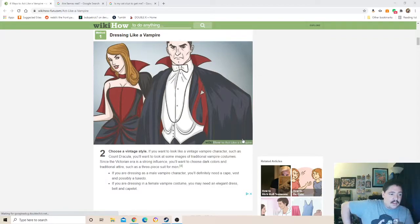If you're dressing as a female, you need an elegant dress, belt, and capelet. Capelet. Never heard of a cape called a capelet. Capelet.